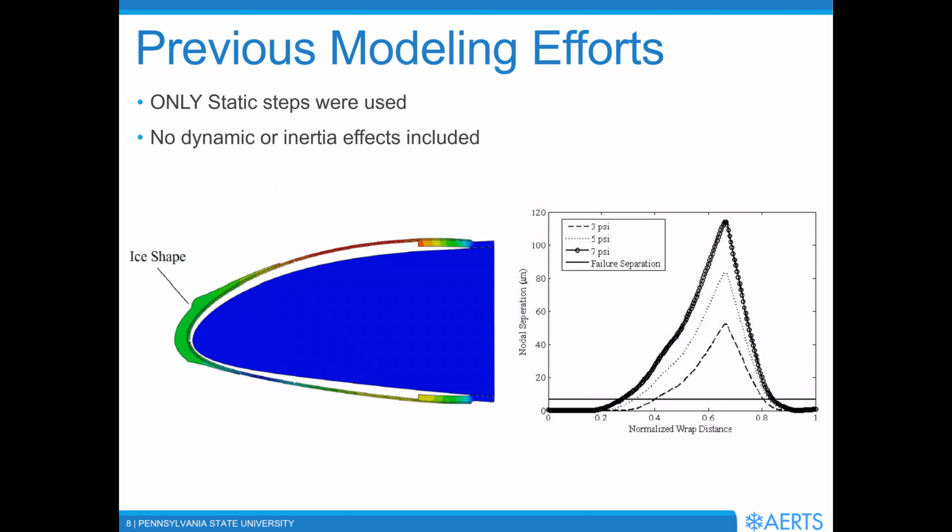And I'm just showing you here an example of model results where you can see the nodal separation of your elements. And when I say nodal separation, that will be the separation between the ice accretion nodes and the nodes on the accreting surface. And on the x-axis, I have the normalized wrap distance. So as this nodal separation exceeds a certain value in micrometers, the cohesive failure mode analysis that I will describe in a second will predict either ice delamination or not.